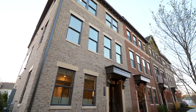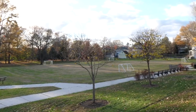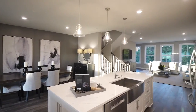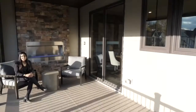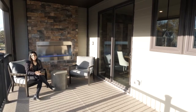This boutique community offers just 27 exquisite residences, perfectly nestled amongst mature trees and overlooking an established 4-acre park. Here you'll find our sought-after John Jacob Astor floor plan, complete with 2-car garage parking, up to 5 bedrooms, and 2 included outdoor living spaces, such as NVHome's Skyline Eye Terrace, right off of the main living level.